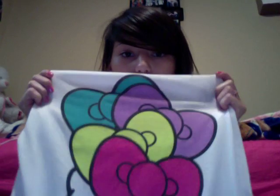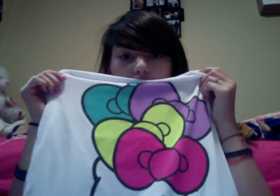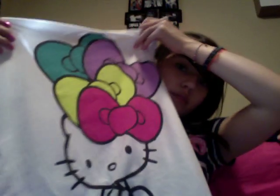Then the next one that I got was this one. This is in a large, so it's quite big on me. But it was the only one, and I've been wanting it forever. It's this Hello Kitty tank top. She's very colorful, her bows. I also got this bandeau for this, too, because it matches the blue or the green. It has a seafoam green, a purple, a yellow, and a pink. This was $13.80.